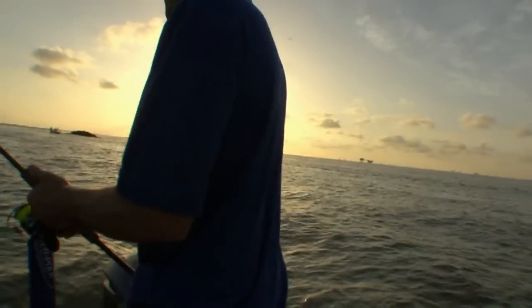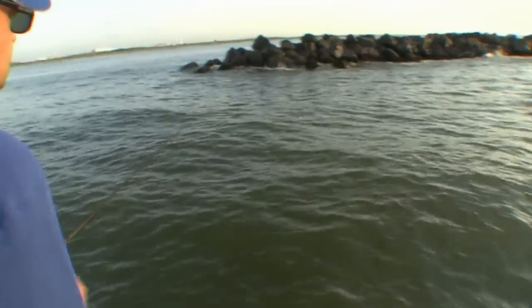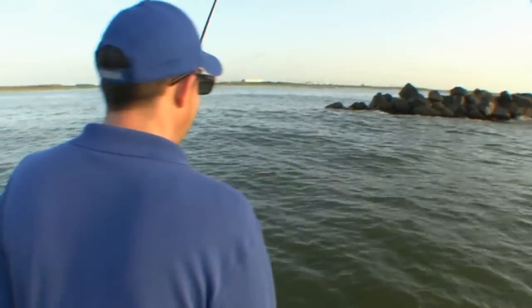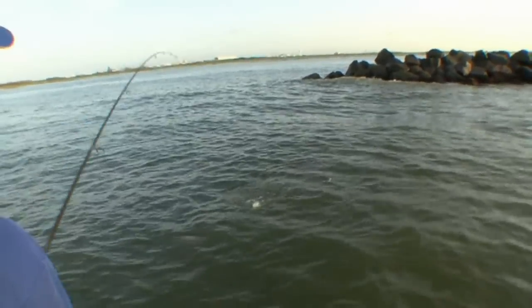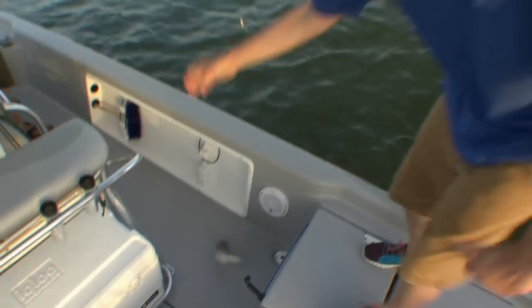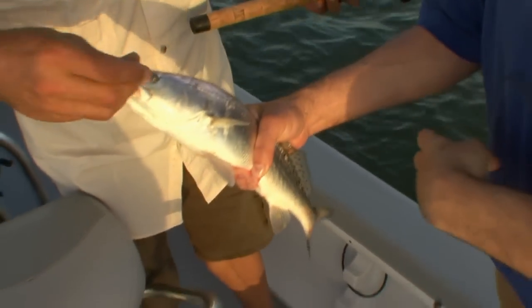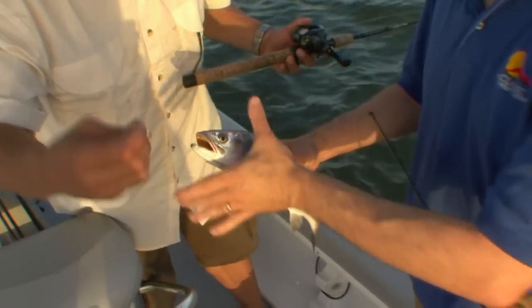Is it a keeper, Chuck? I think so. Don't forget when you get him close, sling him in the boat over here. I know it's been a while since you've done it. Keep that rod tip up. Don't pound them. Oh yeah, nice, Chuck. Put that bad boy over the side. Pick it up. There you go, Chuck. Beautiful, beautiful fish. I'll get the hook out for you. Show him to the camera. First one of the day.